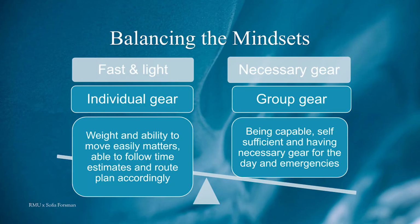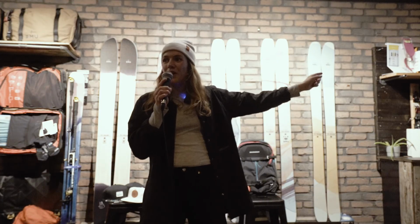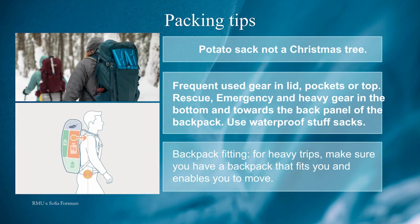But you need to be able to be self-sufficient, having enough necessary gear that you're ready for the day and any kind of emergencies you may encounter. We want to do potato sack packing, meaning everything goes into your backpack. Strapping your shovel, probe, or anything on the outside of your backpack, prohibited. That's your rescue gear. If you now fall over or get tumbled around by a bit of snow and you lose your shovel, that's not acceptable, right? No Christmas tree, please. Frequent use gear goes on top, pockets.